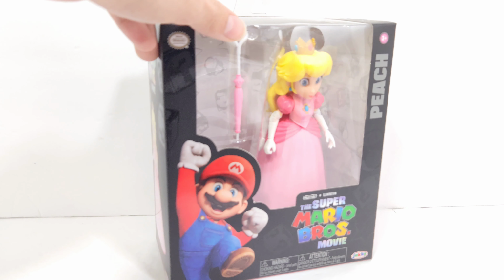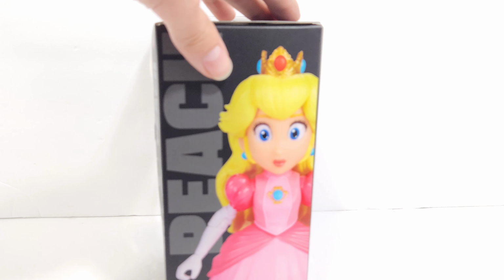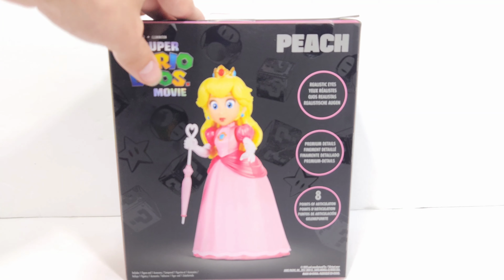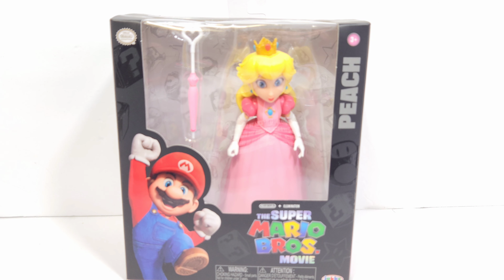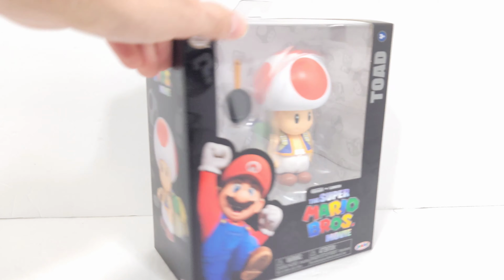Next up, we have Princess Peach. Now, I did get her out of the packaging before opening up the package so it could be simpler, but you can see there's Peach, her backdrop, and realistic eyes, 8 points of articulation, so less articulation since she doesn't really have legs. It's more of just the dress covering everything. So yeah, really cool.